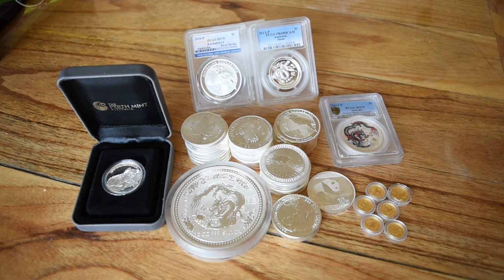So now, next top tip though: are the premiums truly worth it? If you have got your coin graded and you've gone and spent some money getting it graded and you've basically increased the cost of the coin for yourself, is it worth it? Will you get above spot for that?